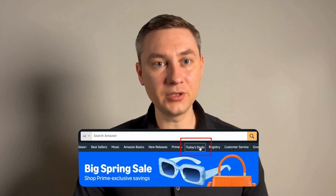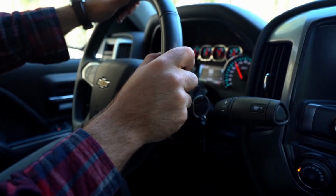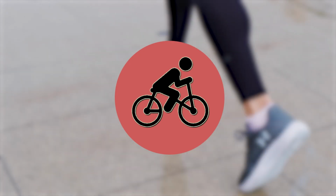So, where do you start looking for items for your Amazon private label business? The easiest and most effective way is to look in Amazon's Today's Deals section. Why go there? Because it contains high demand items that people are already actively buying. It's like a cheat sheet from Amazon showing you what works. Start with a niche that's close to you. Love cars? Choose the automotive category. Interested in fitness? Go for sports and outdoors. Most importantly, choose something you like, because knowing your niche is half the battle.